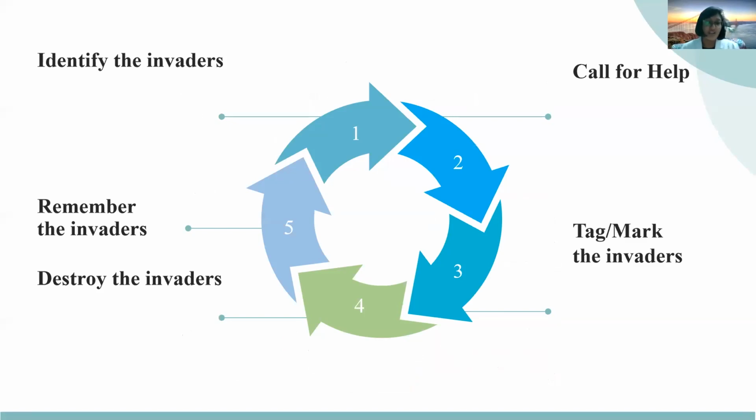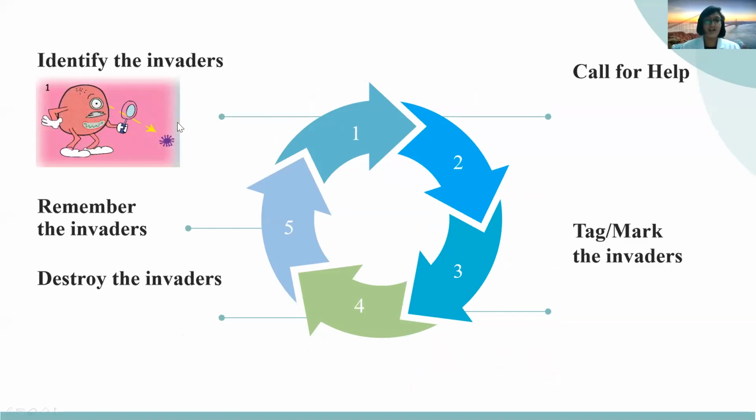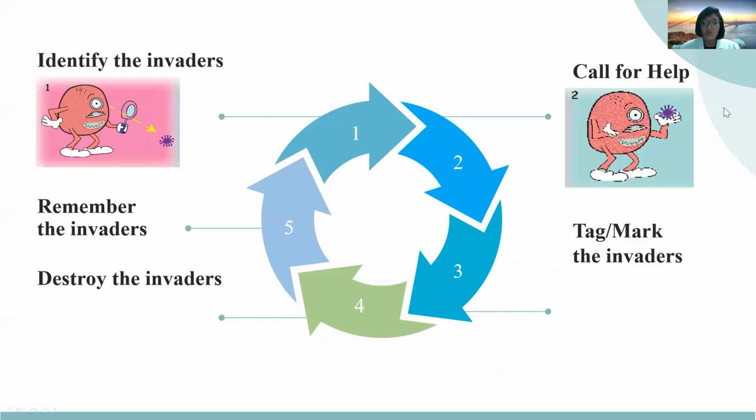How does the immune system really help in our body? First of all, it identifies the invaders. The immune cells in our body always identify the bacteria in our body. Secondly, it calls for help. When the immune system identifies the bacteria, it automatically signals to other immune cells that the bacteria has entered our body.